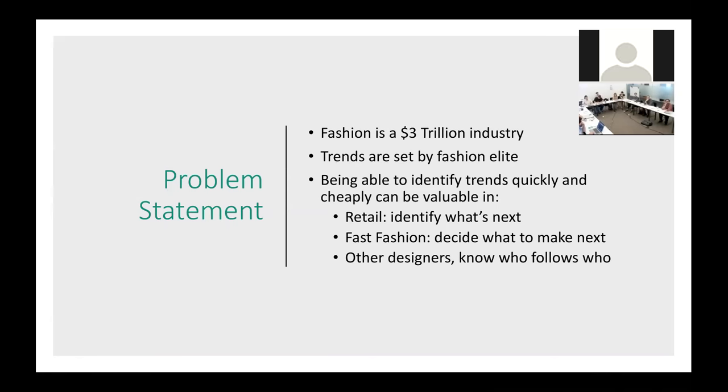can be valuable for retail, a company like Nordstrom, for example, or Target, to identify what they want to buy next. Fast fashion, there's actually no copyright laws in fashion. So I can make a jacket and then someone else can copy the jacket and you can't sue me, which is very interesting because there's so many different combinations of materials and colors and design processes that making the same jacket is actually not illegal.